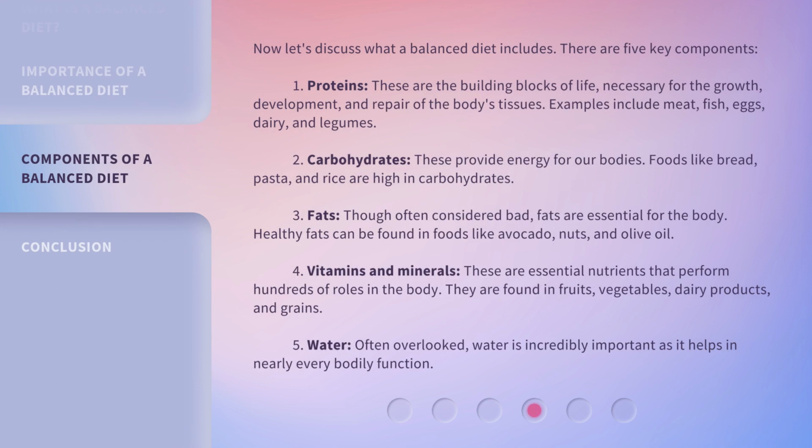Now let's discuss what a balanced diet includes. There are 5 key components. 1. Proteins. These are the building blocks of life, necessary for the growth, development, and repair of the body's tissues. Examples include meat, fish, eggs, dairy, and legumes.